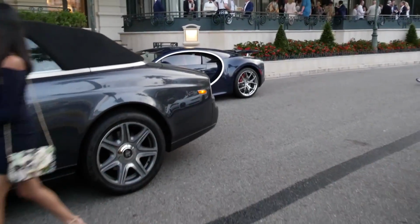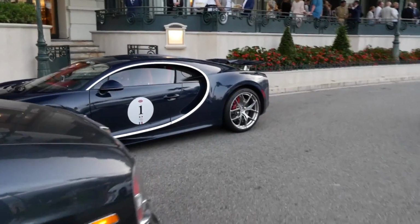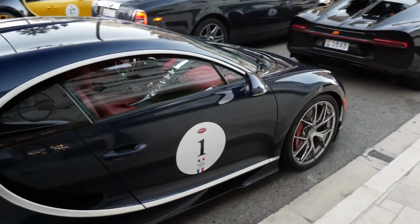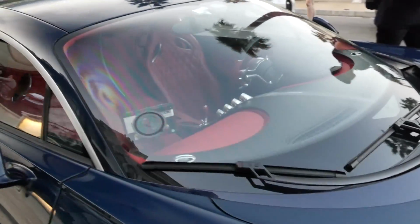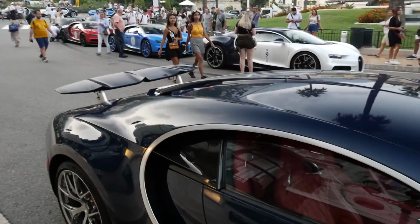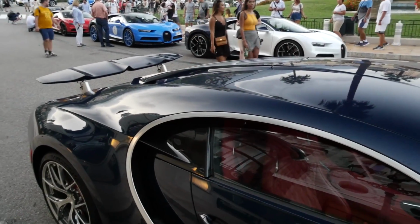Now over here, if I just wander over, we have another US car. This one again is a Chiron Sport, finished in blue carbon with the chrome accents and red interior. This is a really nice spec, actually. Number 1 of the rally, of the 22. Look at that. I mean, it's just so cool to see so many of the same car together, not only in different specs, but also from pretty much every corner of the world.